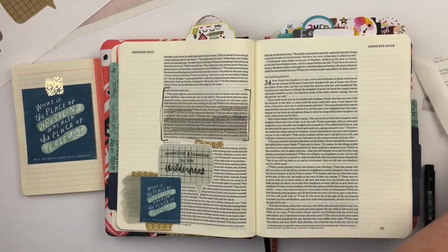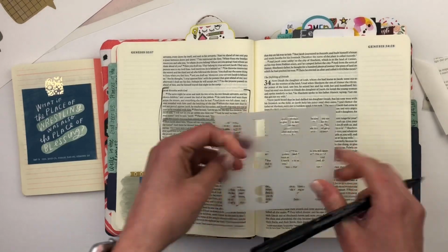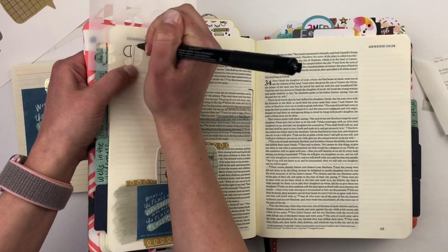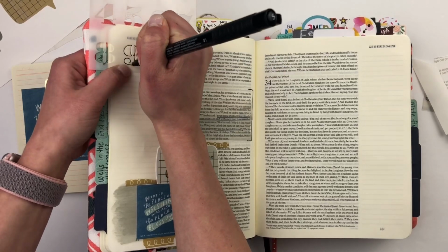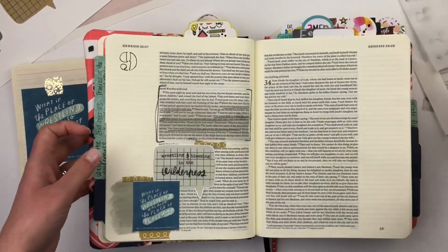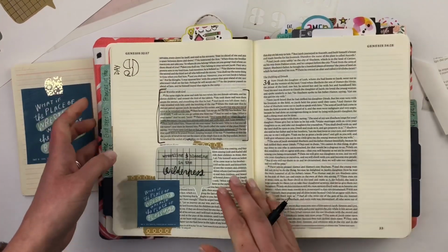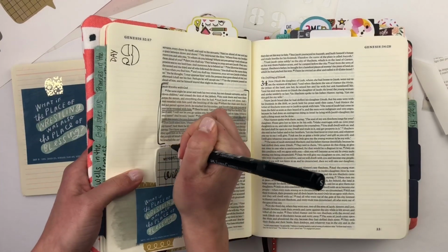Now, the next thing I want to do is, this is from day 9. One thing that I have been doing on all of my pages is using the stencil with the numbers. The stencil comes from the Joy Journey devotional kit that we've been working through this month from Illustrated Faith. So that's where mine is from. It's a very common numbers font, so you probably could find it somewhere else if you weren't able to get the actual physical kit. And that is about it for this page.